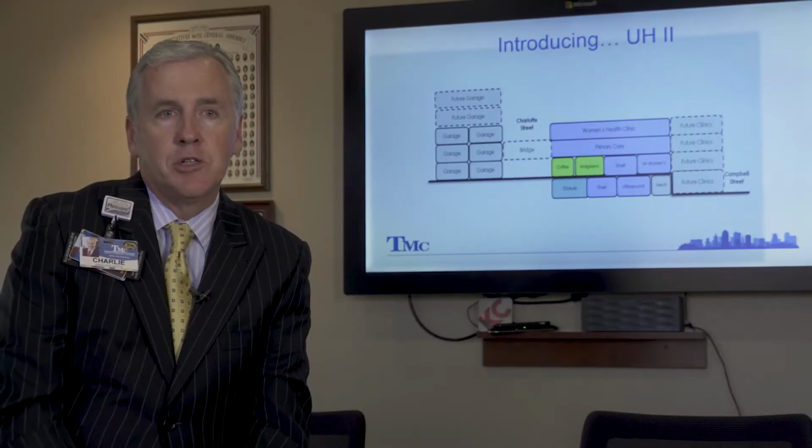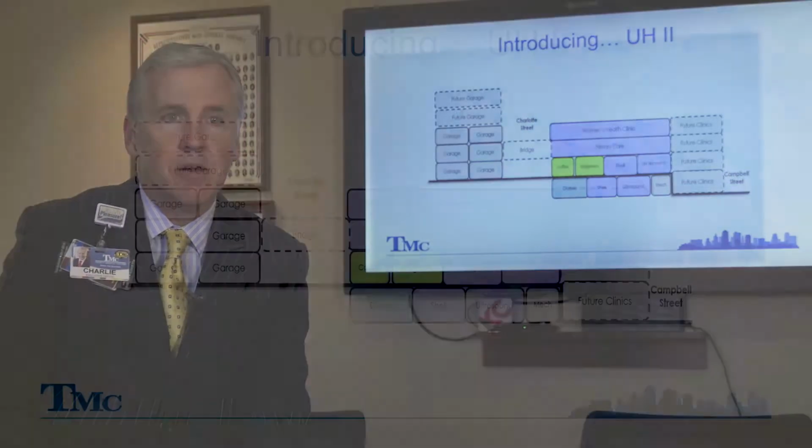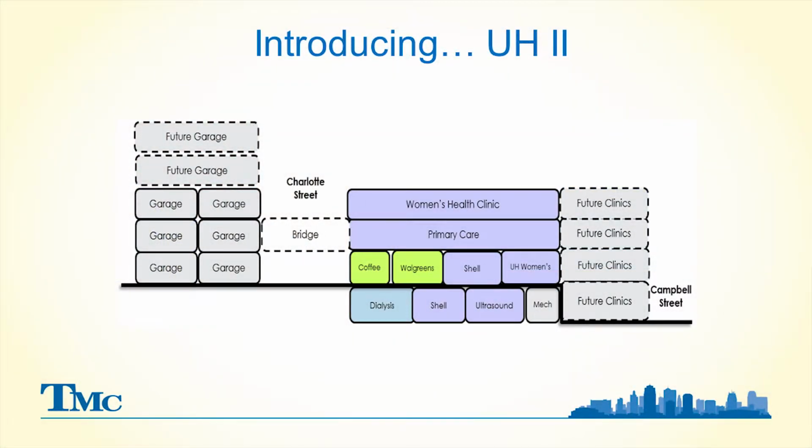So in University Health 2, we'll move a number of services out of the main hospital building into that facility. First and foremost will be Women's Health, which is now on the sixth floor. That moves to University Health 2. We'll also move primary care. Primary care sits in really the middle of the hospital, a little hard for our patients to get to. It'll be very much accessible when we move it to University Health 2. A number of other services, possibly the Walgreens, a coffee shop, maybe even a dialysis center, could move into that new building.